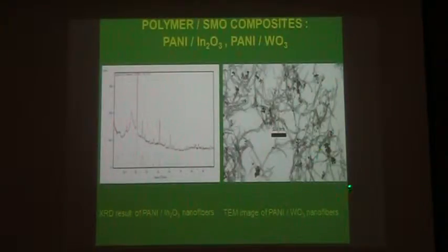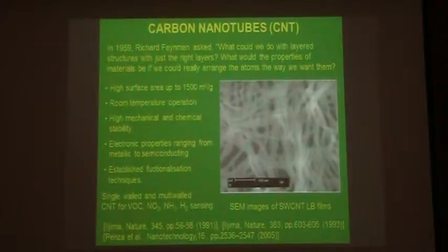Here we have a different composite material. This is a TEM image of polyaniline tungsten trioxide nanofibers. Again, very promising composite materials. We can design numerous composite materials combining these two classes.